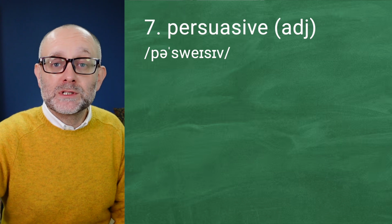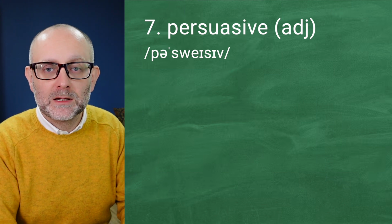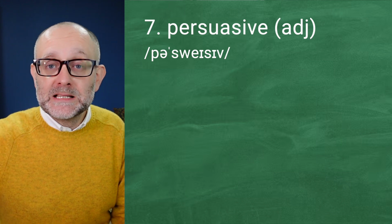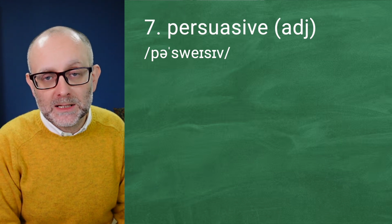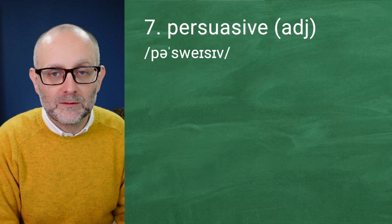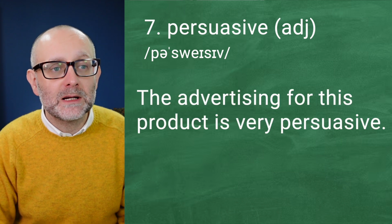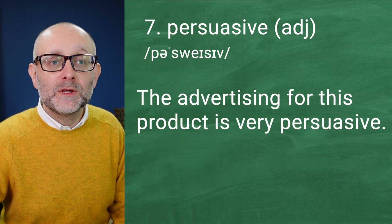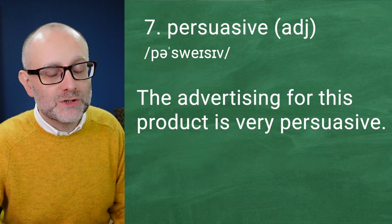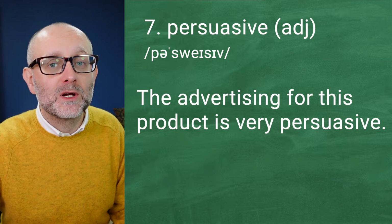It's really important to be persuasive if you work in sales, marketing, maybe you are debating with somebody or negotiating, okay? So in those situations, being persuasive is very, very important. And an example sentence I have for you here is, the advertising for this product is very persuasive. Okay, the advertising for this product is very persuasive.